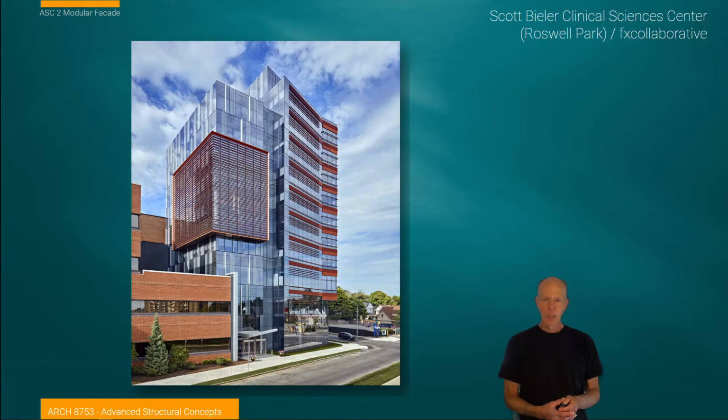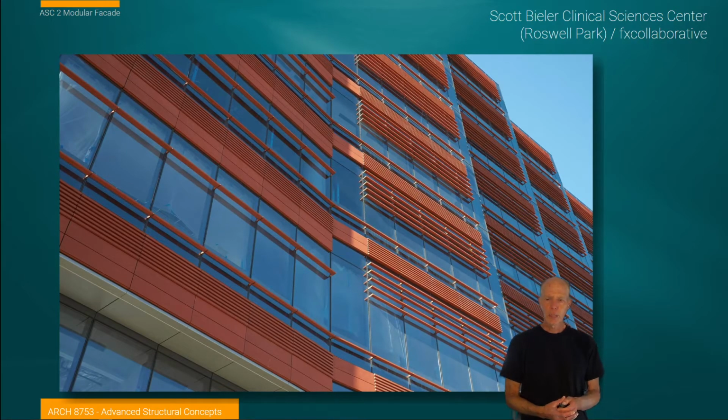And through the years, I've had students have mixed feelings about the building. These are in many ways glass boxes. They are intended to maximize people's views to the exterior. But I think this is a really wonderful articulation and combination of the use of terracotta in kind of a unique way. So here we have a close-up of it.